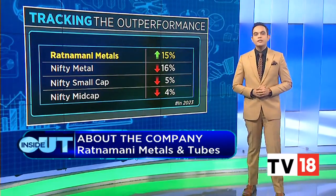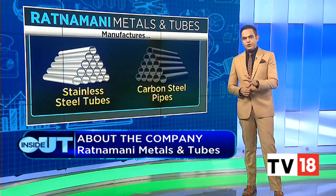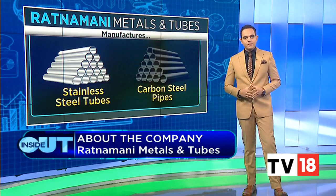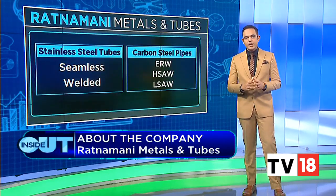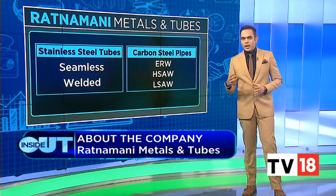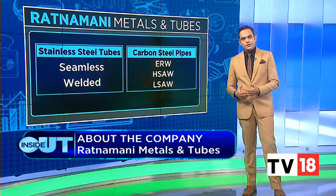The company is involved in the manufacturing of two key products, namely stainless steel tubes and carbon steel pipes. Now on the stainless steel side, it's further broken down into seamless tubes and welded tubes. While on the carbon steel, it's broken down into ERW, H-SAW and L-SAW pipes.